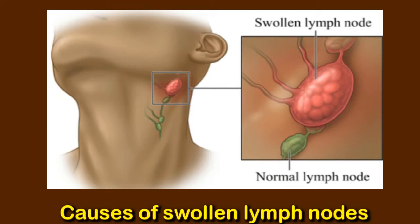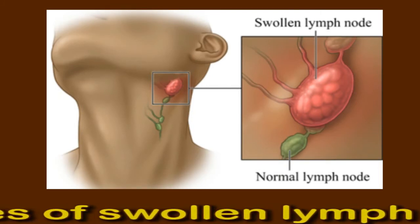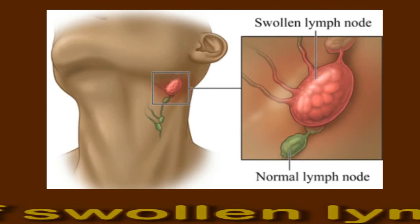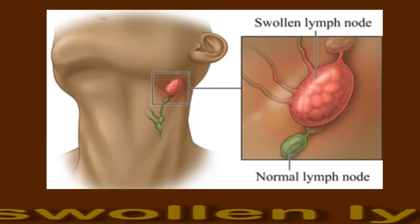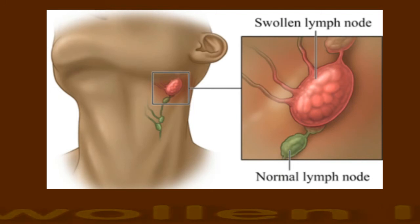Most people have localized lymphadenopathy, in which only the lymph nodes in one particular area of the body swell up. When more than one region swells, this is called generalized lymphadenopathy, and it usually signifies a systemic or body-wide disease that may require medical attention. In the following sections, we discuss the possible causes of swollen lymph nodes in more detail.